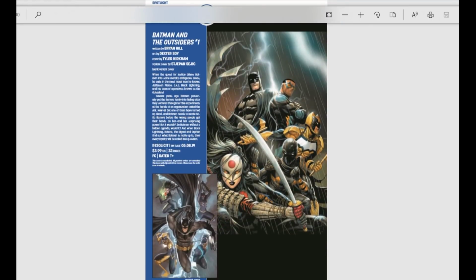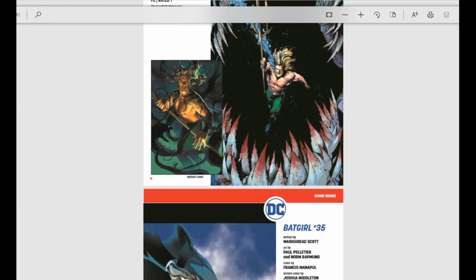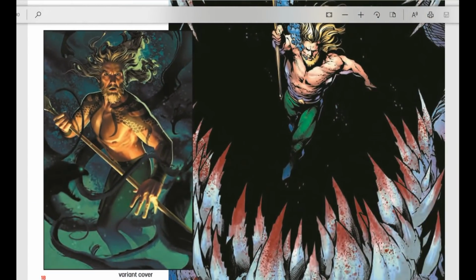Oh, yeah, look at this. Batman and the Outsiders, art by Dexter Soy. He's coming back, doing a monthly book. Excited for that. Love that man's artwork. Also, we have Aquaman 48. Now, the reason I'm spotlighting this book is because of this awesome Joshua Middleton variant cover. Wow, that's so neat. Looks really, really cool. I'm digging that.